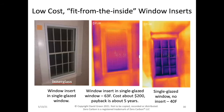Now, as I mentioned, if your windows are in perfectly good shape, you can still greatly improve the performance of your windows by adding a window insert. And this is upstairs at our rental property. This property has single glazed windows in this traditional New England style, with the double hung windows where the two panes move up and down, and with the divided lights there, the cross hatching of the windows. And you can buy windows that just fit. They push fit into the frame, and you can see this one here is made by Inner Glass.